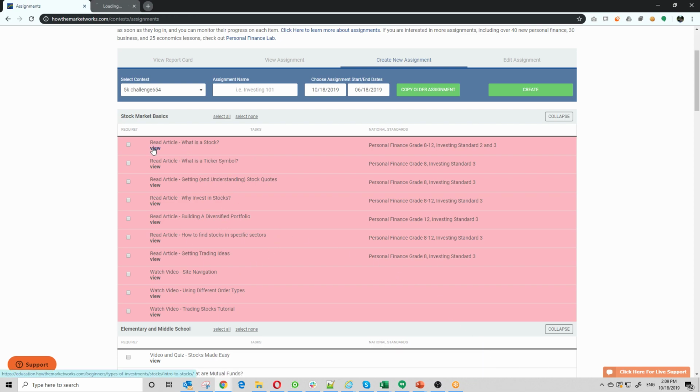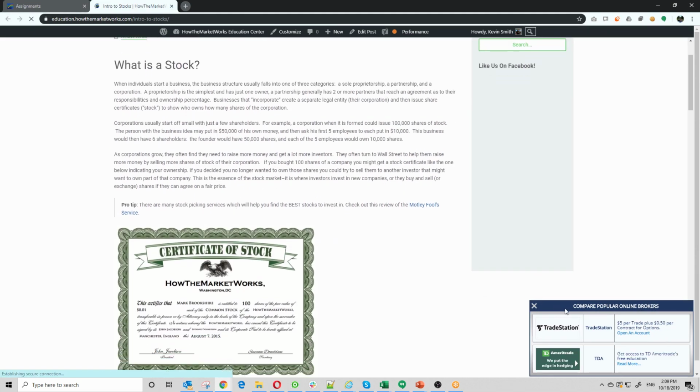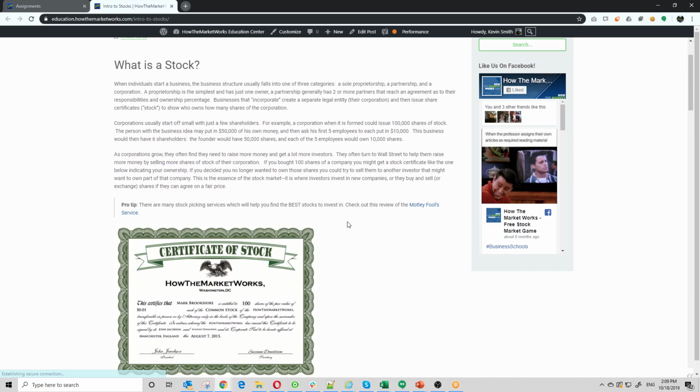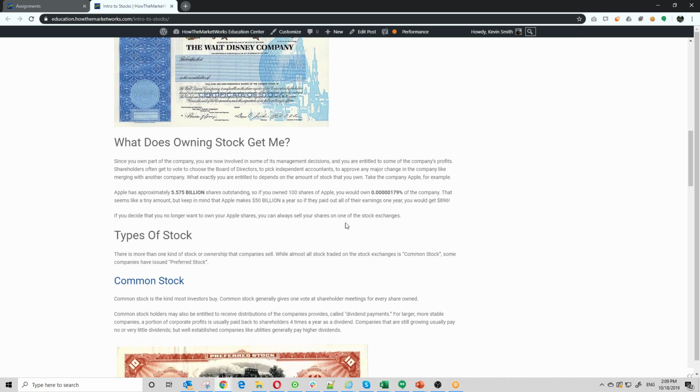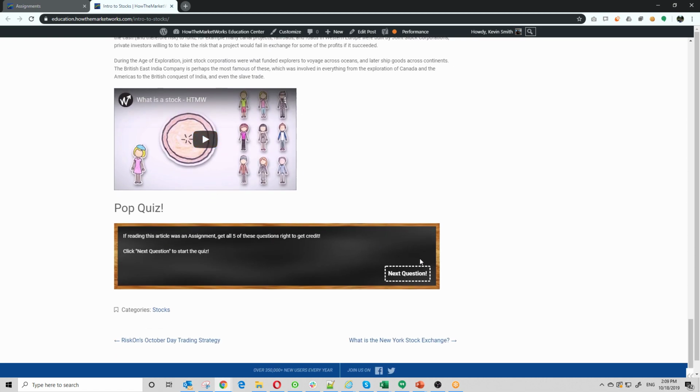So articles like what is a stock? The articles that we have are between 1,000 and 2,000 words. They're mostly written at about an 8th grade reading level, some of them a little bit lower. We use images, we use infographics, we use videos, and they all end with a pop quiz. And students need to take this quiz in order to get credit for having read the article.